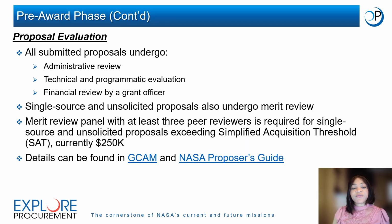All proposals submitted to NASA receive an administrative review, a technical and programmatic evaluation, and a financial review by a grant officer. As a matter of policy and practice, proposals submitted are principally reviewed by panels composed of the proposer's professional peers who have been screened in advance for conflicts of interest. In addition, single source and unsolicited proposals require a merit review, possibly with a peer review panel. However, single source and unsolicited proposals exceeding the simplified acquisition threshold, which is currently $250,000, require evaluation by at least 3 peer reviewers. More information on proposal evaluation is available in the NASA Grant and Cooperative Agreement Manual, as well as the NASA Proposals Guide.